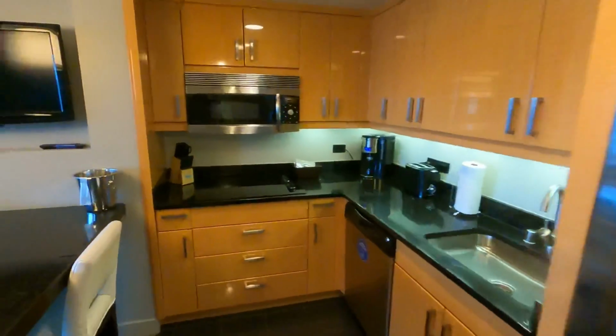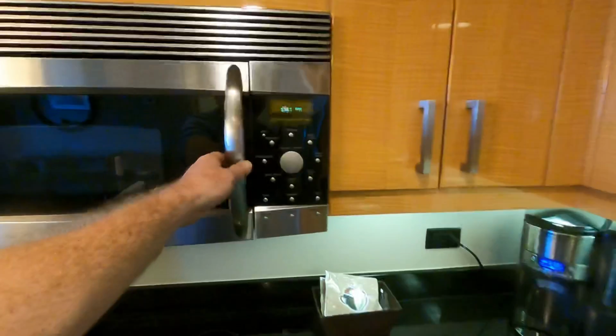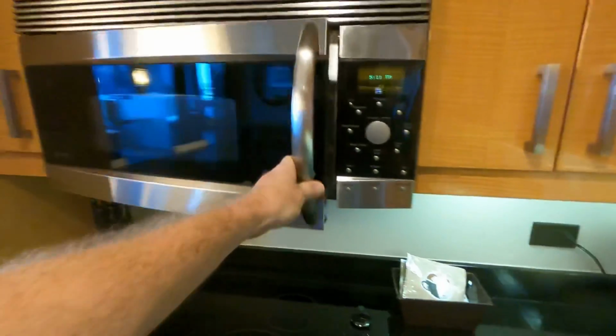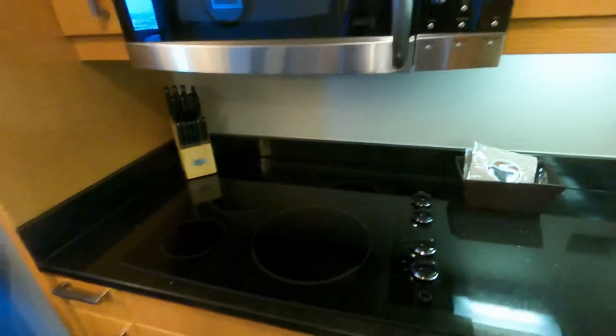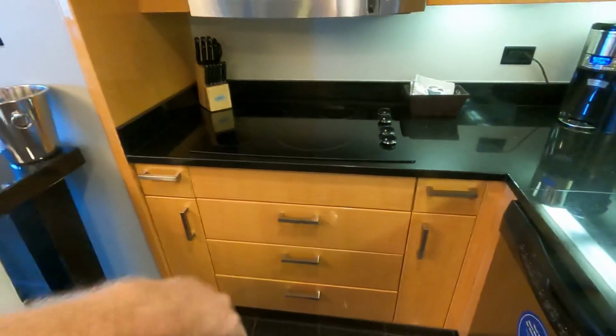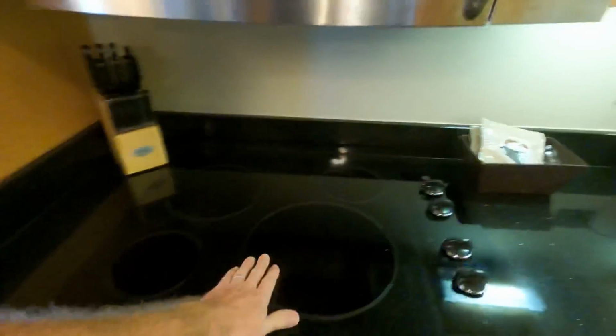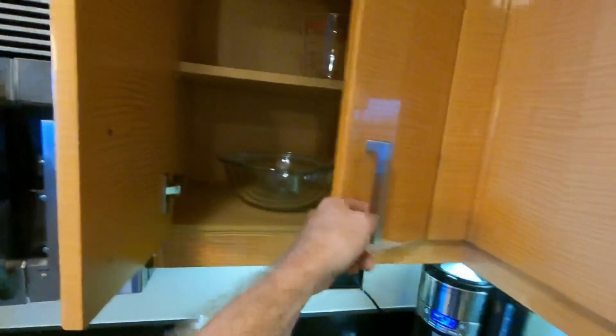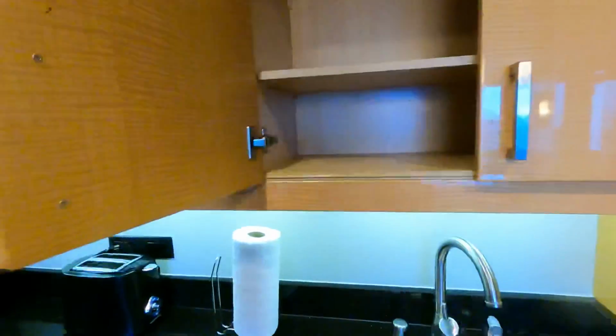So let's maybe look in a couple of these closets and the drawers. It looks like a regular microwave. It doesn't look like a convection microwave. There's no oven, but there is this surface on top, and the drawers actually look pretty big. There's some bowls and a measuring cup, pots and pans. It's all empty. Let's see what they gave us in here.